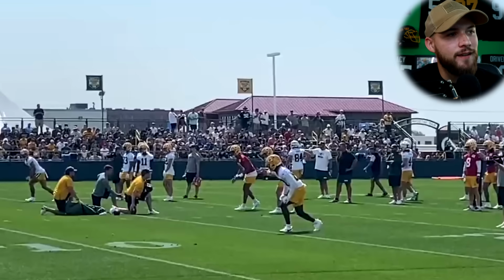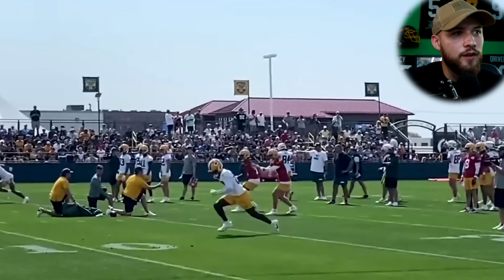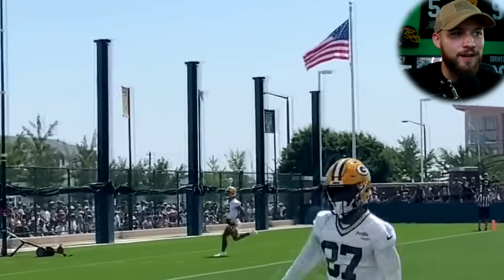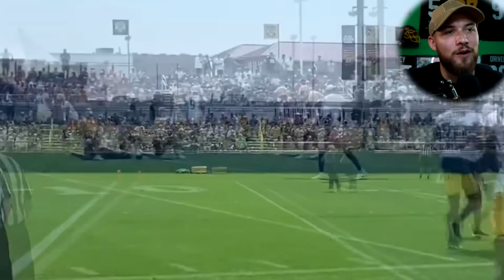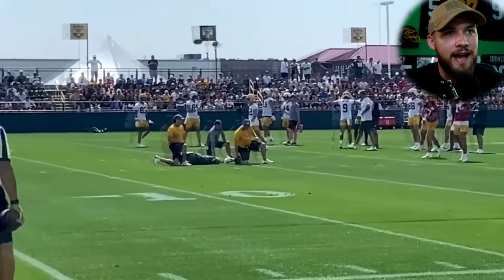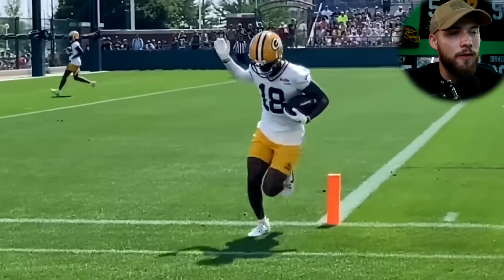All right, so let's waste no more time. You guys know the drill. Bring up the highlight screen and get this thing started. We're going to start, obviously, with Jordan Love throwing the football, just as I did yesterday, because nothing has changed. The eyes are still all on Jordan Love, throwing a nice post there to Christian Watson. Then he's going to throw a nice out route here to Malik Heath right on the pylon.